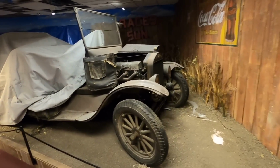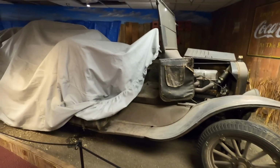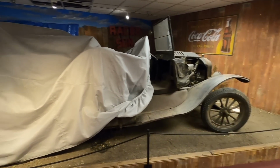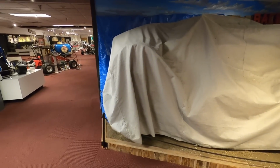This is like one of my favorite things here, an old Model T truck with a front neck overhead valve conversion. And there's a race car that sits on the back and it looks like it just came out of a barn. They got it covered up though. Dang it.